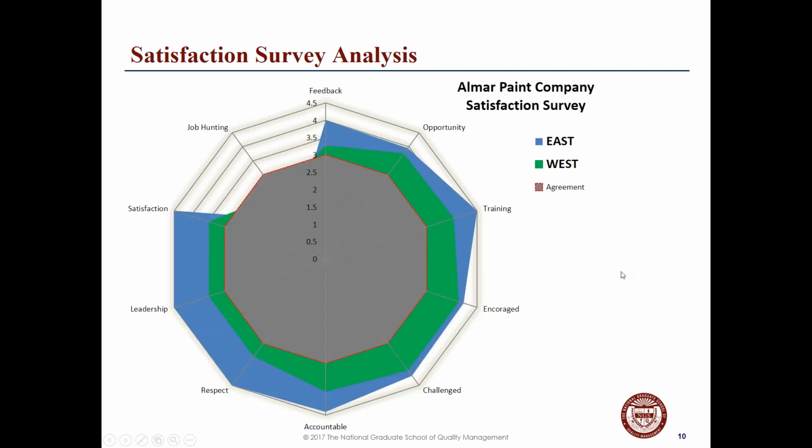All right, then I particularly liked this slide. The gap is easy to see. You only dealt with stuff that was above the agreement line and helped the audience just focus their attention on the areas that needed improvement. Very nice. Any other comments?